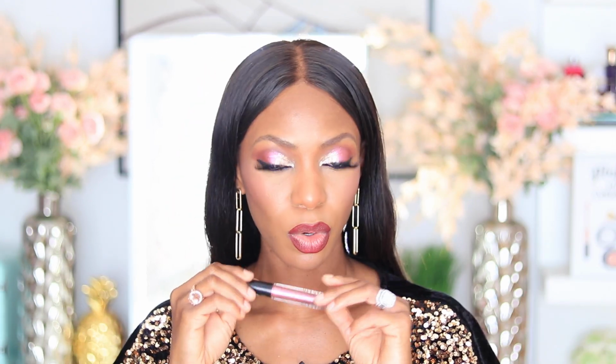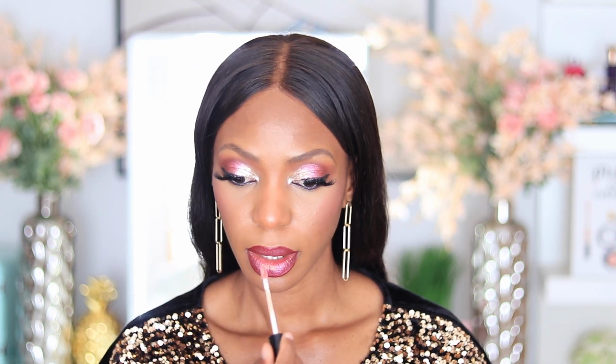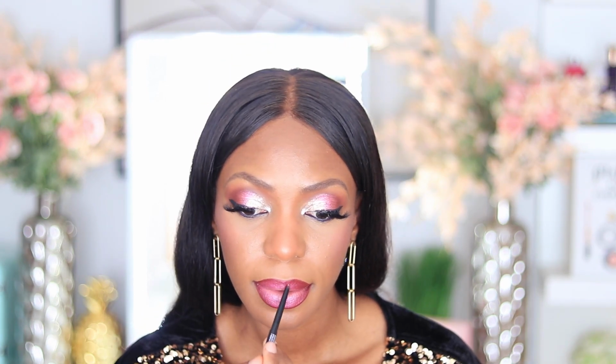I'm going to take a bit of the rose shimmer eye color and see what that looks like on the lips. That's very pretty. We need a nude. Let's try the mauve nude matte liquid lipstick right here. So do we love? What do we think? All right, hold on. I'm going to do more of the berry.